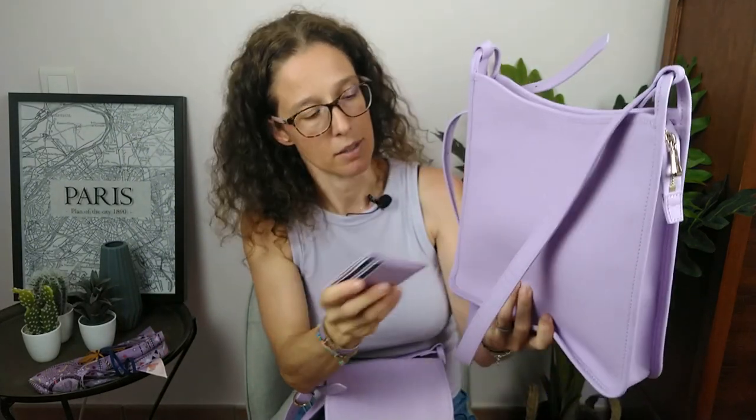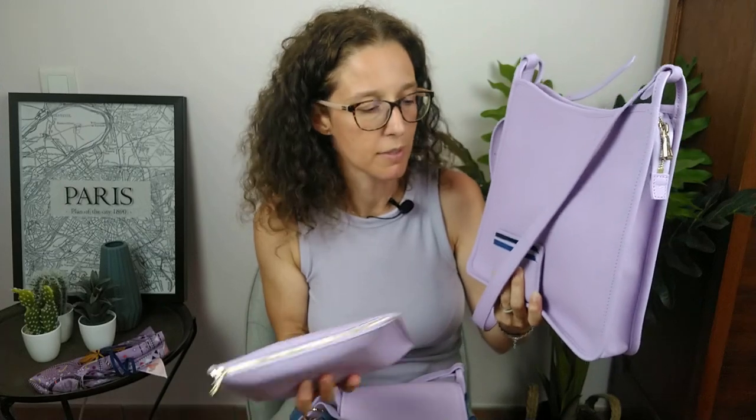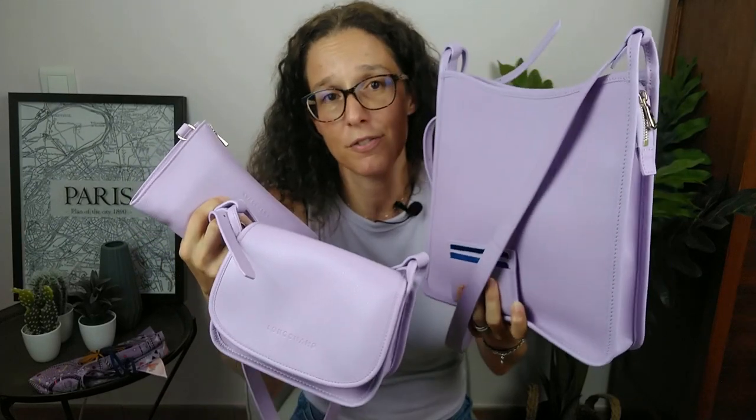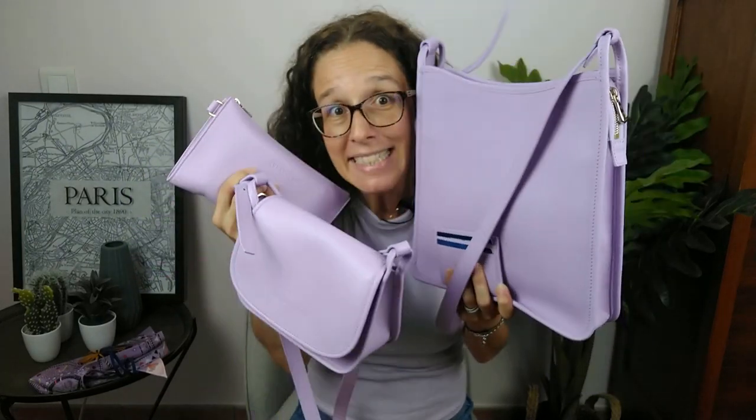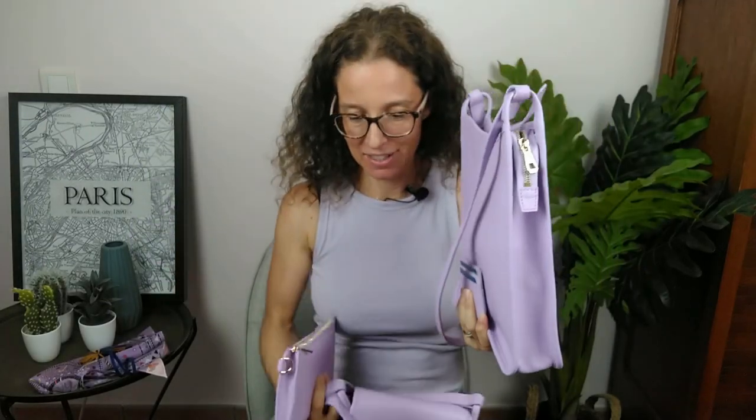And oh my god, as I said, I did not buy the long continental wallet, because I already have one, but I went crazy with this collection. I went crazy because I waited so long for it. So they are my babies.